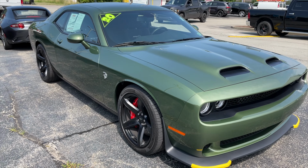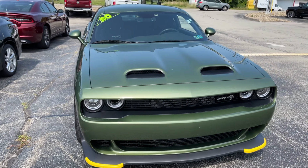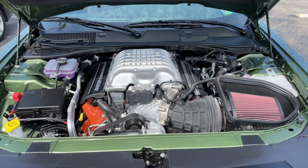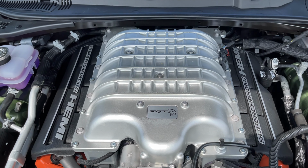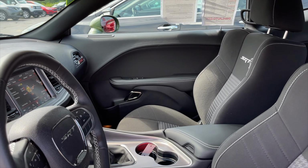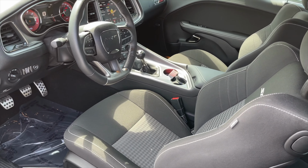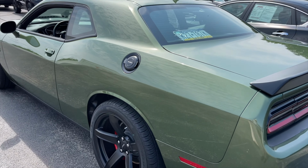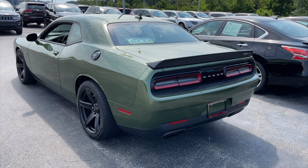As I said, this is the manual, so this is pretty much a base Hellcat, which is still, and they've increased the power for 2019, 717 horsepower now with that 6.2 liter supercharged V8 and 650 pound-feet of torque. But yeah, as you can see, the interior is cloth, not leather, but it has an interesting pattern on it, and pretty much just everything you need, all the basics to go fast. And it's probably the lightest version, but it's still heavy at 4,500 pounds. So that's about it. Let's go for a ride.